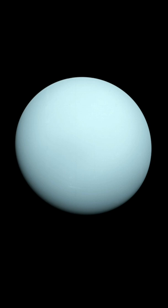Uranus is the third biggest planet in our solar system with a diameter of 50,724 kilometers. Now it gets a little more interesting here, with Uranus rotating on its side. It looks pretty normal in this picture, but let me tell you, it really does rotate on its side. It's believed that an object from space fell into Uranus's orbit and collided with a fast enough pace to knock Uranus over to its side.